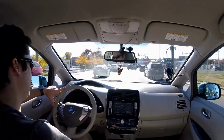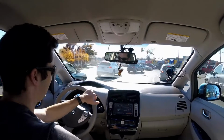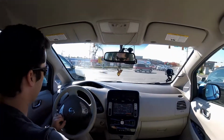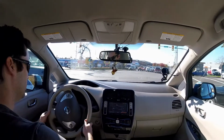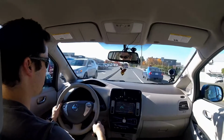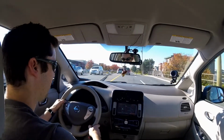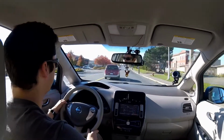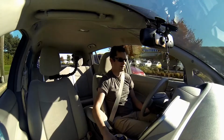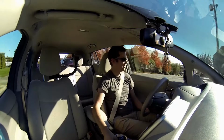Oh, this is going to be fun. Alright, so that's a Volvo C30 T5. Yeah, let's go. And that's a Honda Civic. And neither have any chance. Suckers!